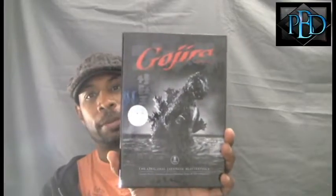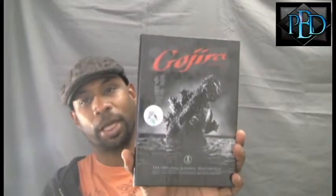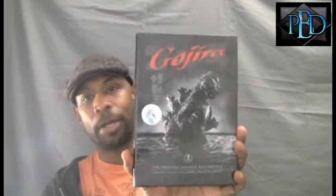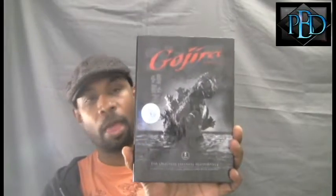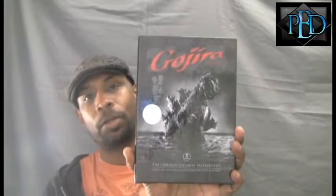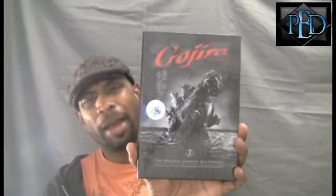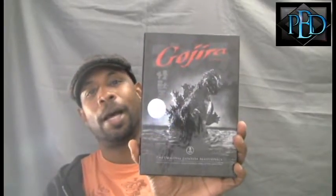We can go on to one of the ones I used to have, and I am so happy to have this particular one back because I wanted it like this. Gojira. This is one of the best versions besides the Criterion version that is out there, because this has the classic version of Godzilla. This is the original Japanese Gojira. Read it. But you also get the Raymond Burr Godzilla in here.